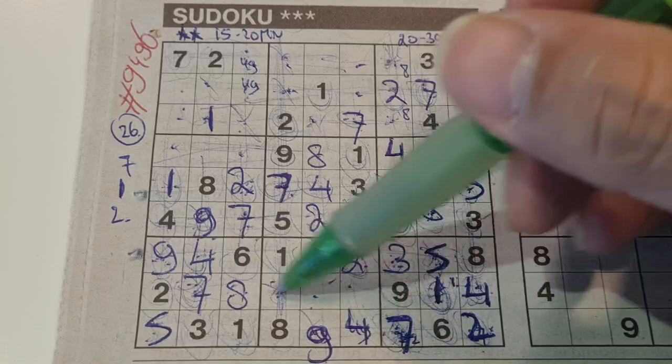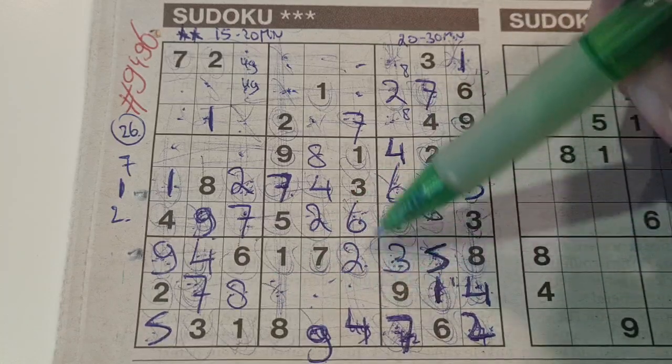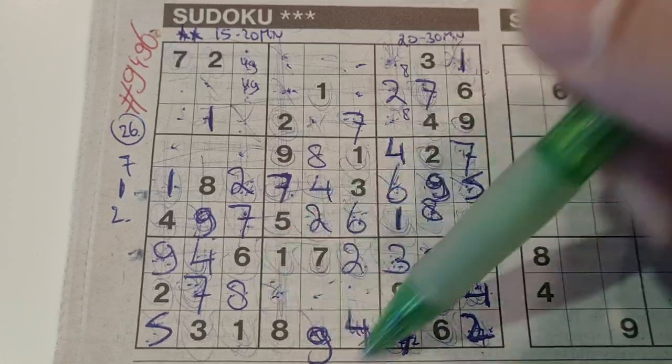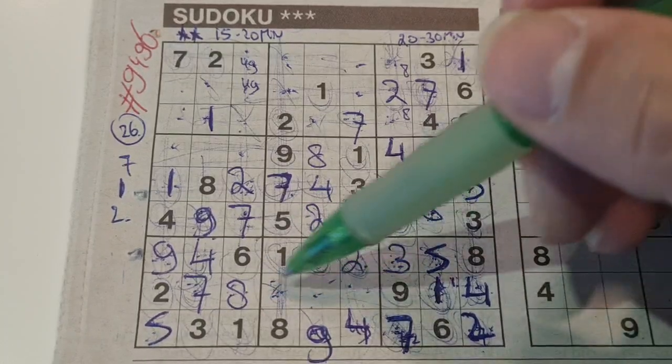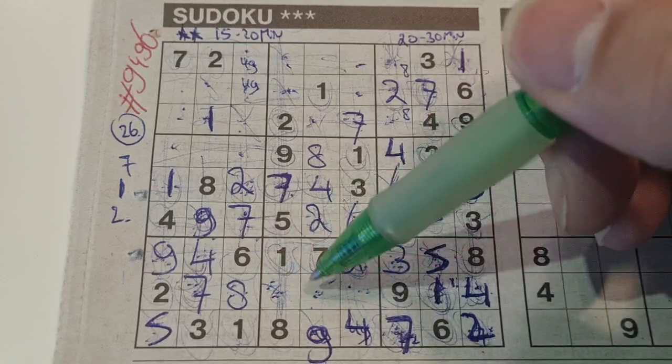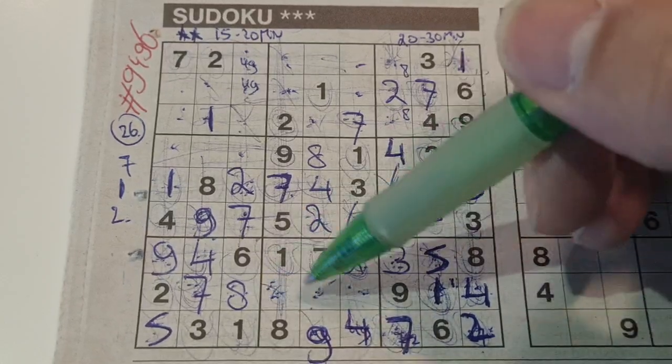3, 5 and 6. Three missing numbers in this big square. Those missing numbers are the 1, the 2, 3 is missing, the 4, the 5 is missing, and the 6 is missing. 3, 5, 6.